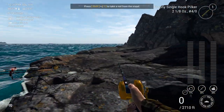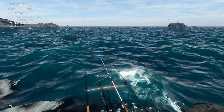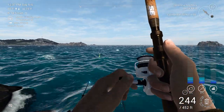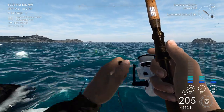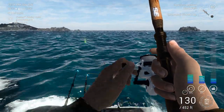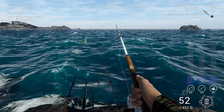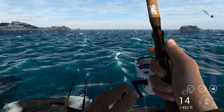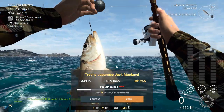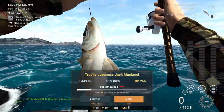All right, finally. I was starting to wonder. Got one on this one here, and it doesn't look like it's going to be that big, but there are lots of things jumping out further. Yeah, this should be a hot spot for medium-sized fish. Let's see what we got here. I think it's something smaller, though, like I said. Yep, trophy Japanese Jack Mackerel. Yeah, that's pretty much what I caught here before.